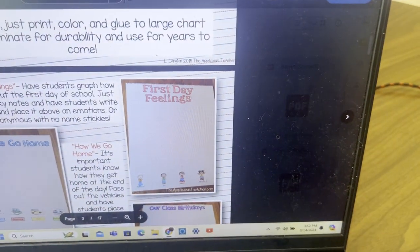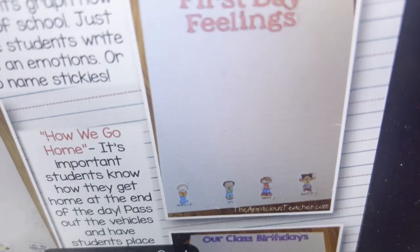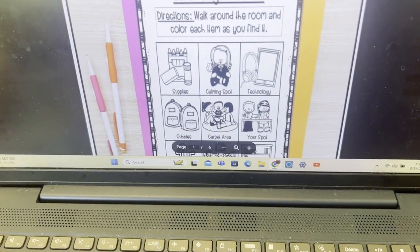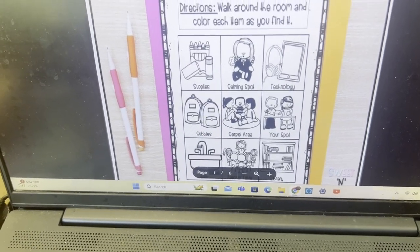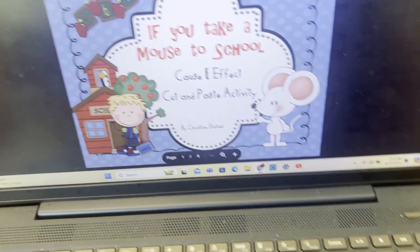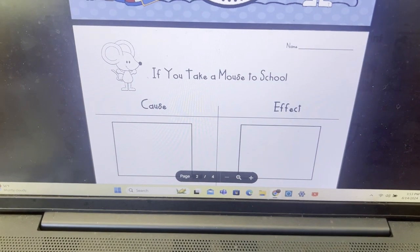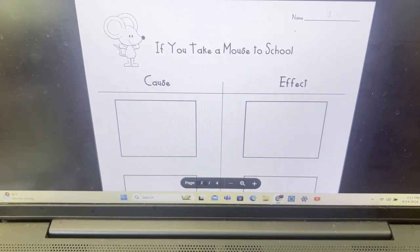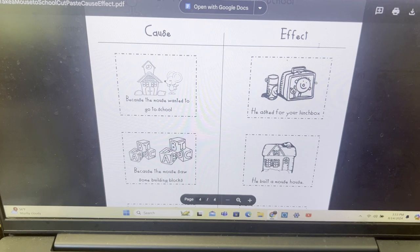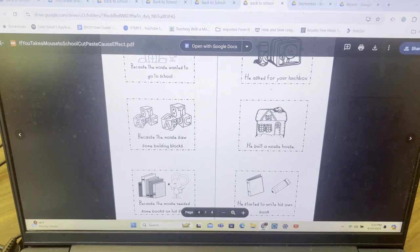I also do first day of feelings, where we make a simple graph and talk about how we feel on the first day of school, and we graph our feelings. I also have a scavenger hunt where they find items within the classroom, and then color the picture after they found it. All these activities are for the first week, not in one day. We'll read If You Take a Mouse to School, and they'll do a cut and paste cause and effect. We work on this together because it is a little bit difficult, especially for students coming into kindergarten who've never been in school before.